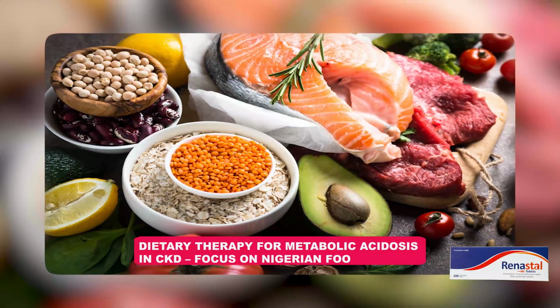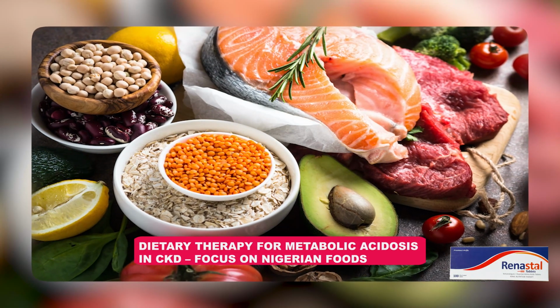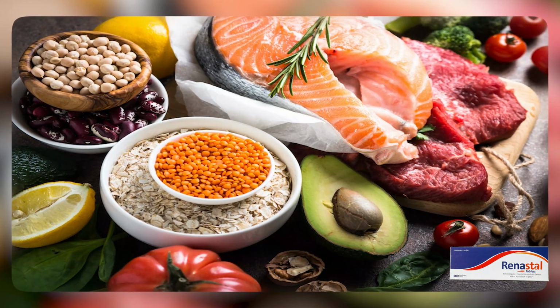The road to better kidney health doesn't require huge sacrifices. It's only about making mindful and deliberate choices every day. With a well-planned diet, you can take charge of your health and slow down the progression of chronic kidney disease while still enjoying the delicious meals that Nigeria has to offer.